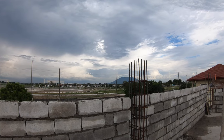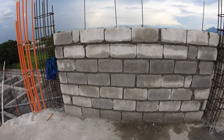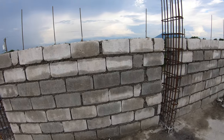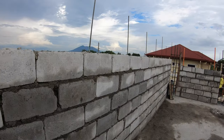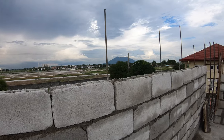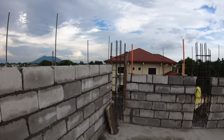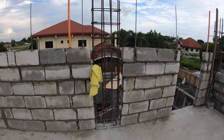All right, from high atop the attic floor slab, they have completed 7 courses of hollow block on this side. This is on the east wall. Notice we face the right. That's the east side of the house. We got 6 on the back, south side, overlooking the master bedroom.